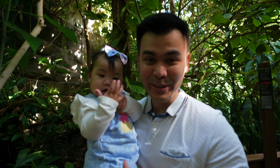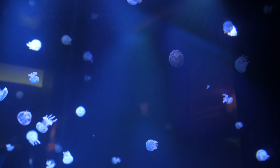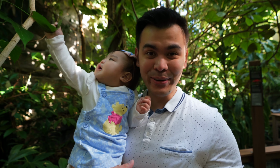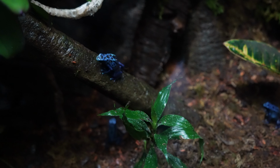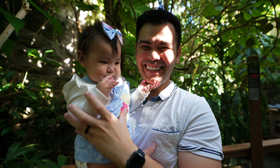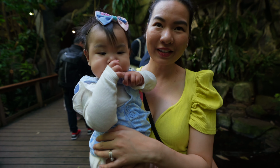So although it's called Vancouver Aquarium, they're not only showcasing marine life in this place, because as you can see right now, this exhibit is called Amazon, where they showcase tropical plants, tropical birds. So it's kind of nice that they have that diversity in this place. Skylar, don't pull the leaves. Did you see the turtle? There's a turtle, Daddy!